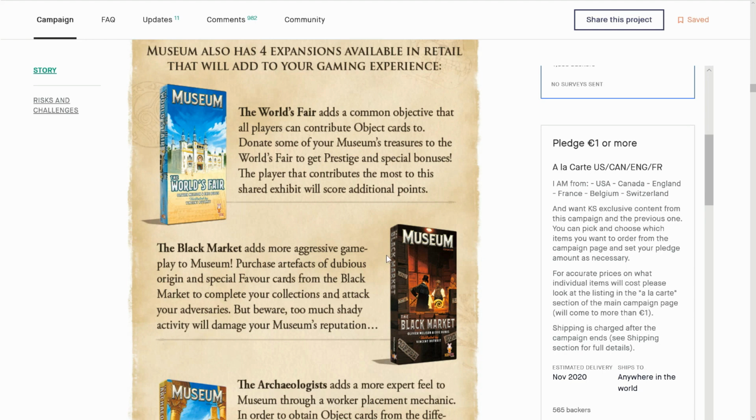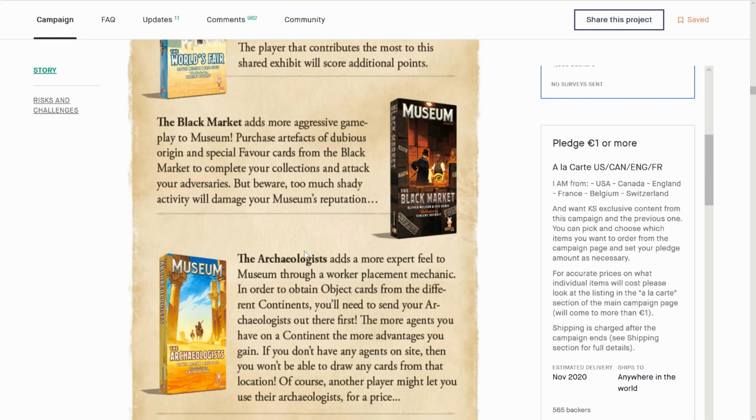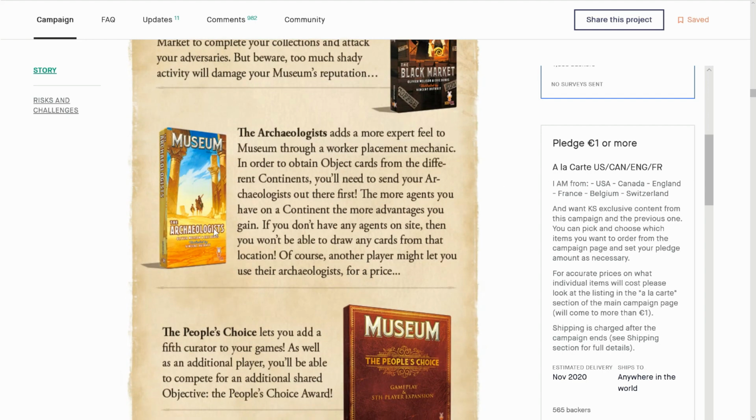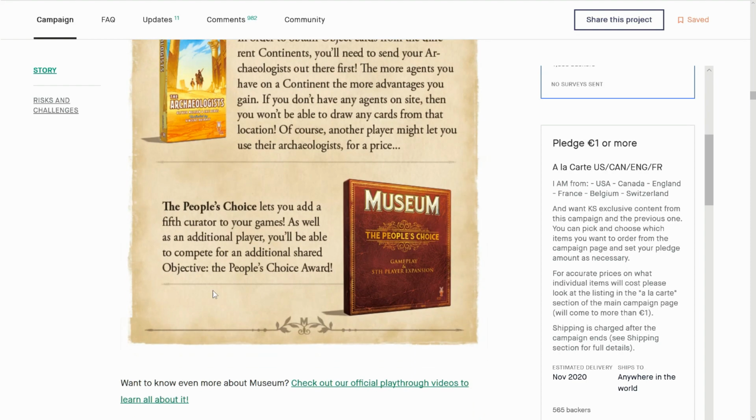The Black Market one here adds a little bit of take that in it, where you can attack your adversaries. It's a little bit light take that actually, but it's fun. Archaeologist is nice, where you're sending an archaeologist to a continent to find artifacts. That is going to blend in with another one down here when we go down. And the People's Choice, you get a fifth person, you get some extra components here that changes up the game. Certainly have a look at this one.